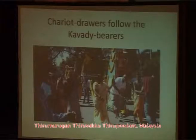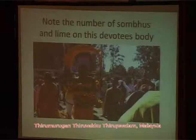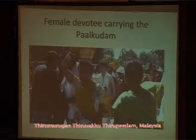The chariot drawers. Now, what happens is the kavadis come first, and the chariot drawers, they follow. And of course, when they follow, because the temple is not big enough, the chariots are normally parked on the other end, opposite the temple. This is just to show you the number of sombus on the devotee's body.